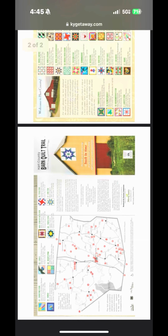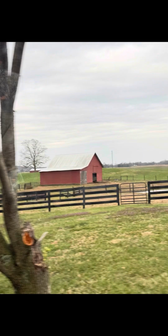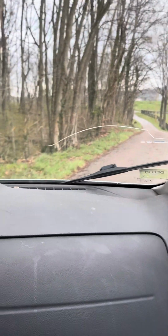So the plan after lunch was to go on the Barn Quilt Tour, hit up 6 locations, and check out all these beautifully painted quilt designs displayed on barns around the county. Sounds simple, right? Well, it should have been. The first 3 stops, complete fails. No barn quilts in sight, just a lot of sketchy back roads, random driveways, and a whole lot of "are we even supposed to be here" vibes. No quilt down this very crazy road.